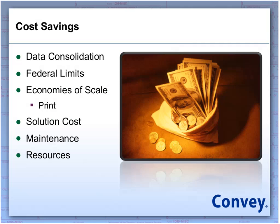location. So #2 reason to centralize your information reporting, cost savings. I've touched on a few of these. The first one is data consolidation. So if you have multiple systems, you're paying for that data to be stored and processed and managed in different systems. Consolidating that data into one central place is just going to save on hardware and software costs.